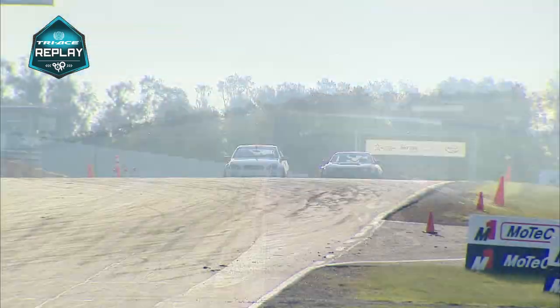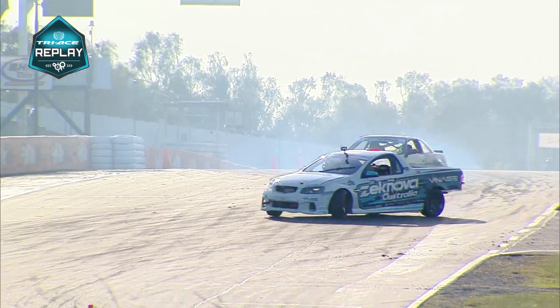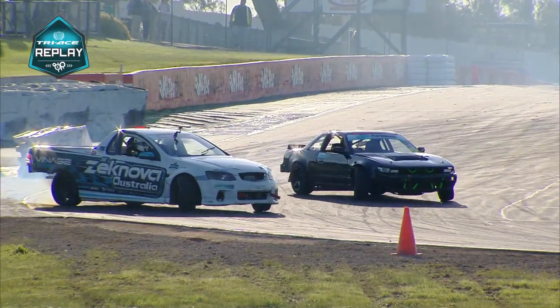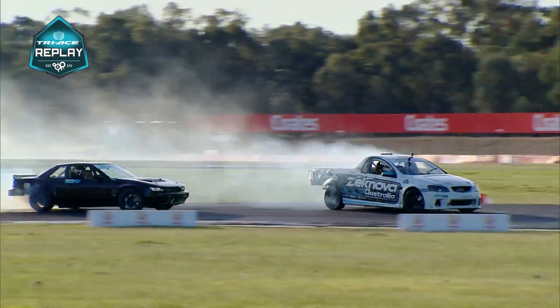Did Sanderson even lift? That is my question. It looked like he just thought, you know what, we are putting on the biggest smoke show you've ever seen, and we're just going to hold it flat. Maybe he's been hanging out with Aaron Juara a bit too much, I think, just trying to put that huge tyre smoke show on. Here we go.